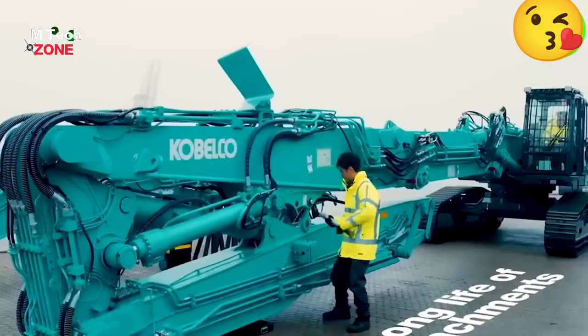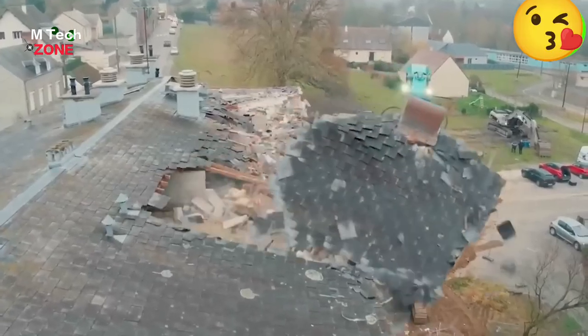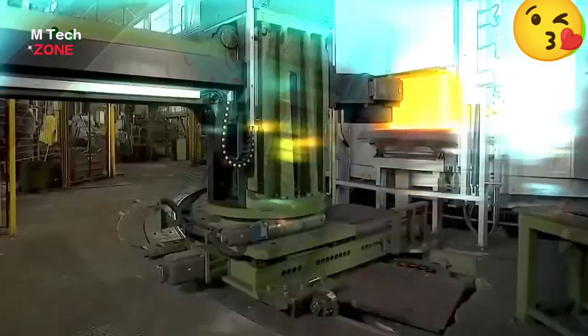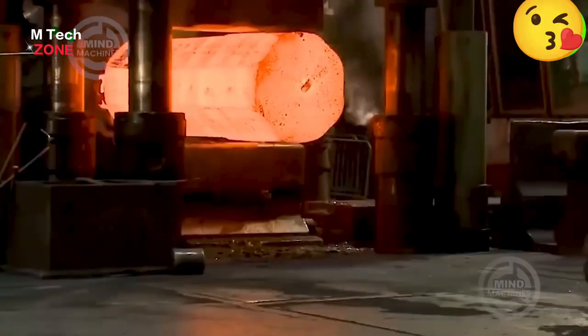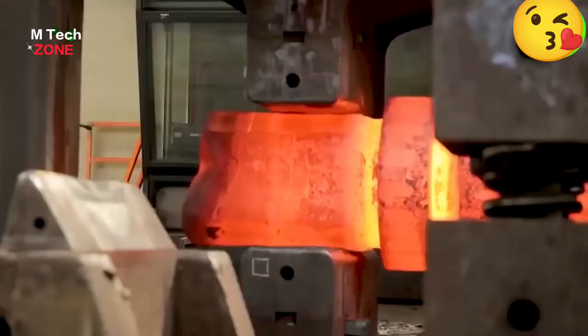The Kobelco demolition machine is suitable for tall buildings and features the exclusive Next attachment system for quick assembly and disassembly, making the setup a breeze. Just imagine those massive metal blocks heated to 1600 degrees Celsius being shaped by a colossal mechanical system.